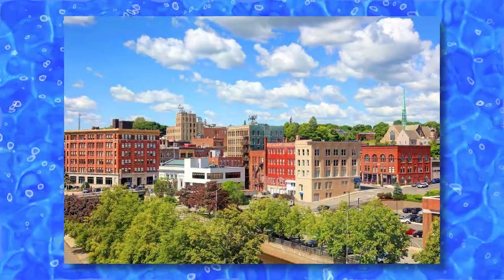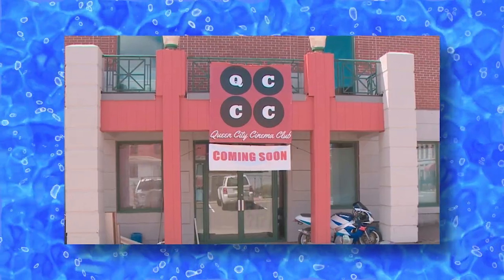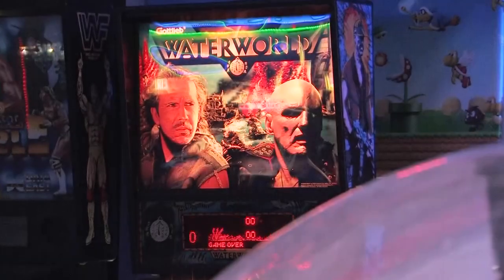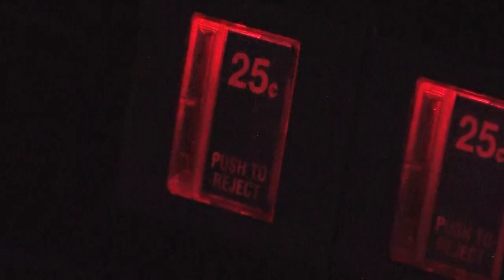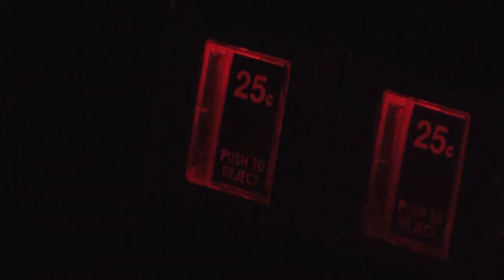And yeah, I was greatly pleased to have finally arrived at the promised land, Queen City Cinema Club, and was greeted by its owners Joshua and Tiffany Moulton. And with great expectation, I turned the corner into the main game area and finally laid eyes upon the machine for the first time. This meant only one thing. It was time to grab some quarters, cue up the Tom Crusher remix, and get those flippers fluttering.